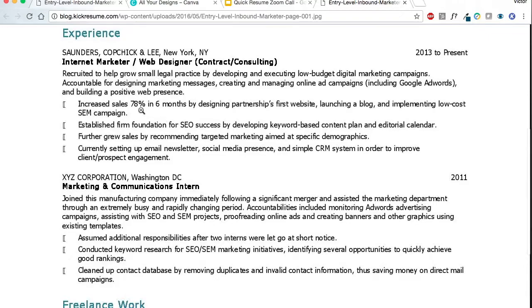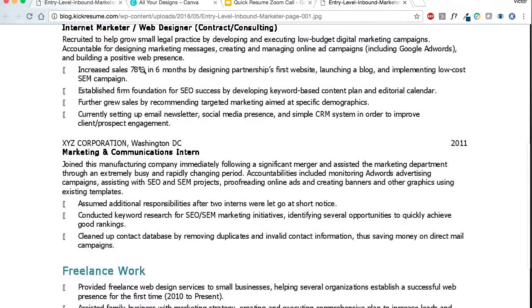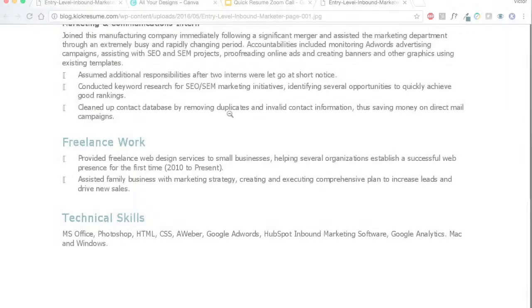So, she follows this through. I think that you should really shoot for descriptions like this. Tell the reader what you did, how you did it, what relevant tools you used, what the overall impact was. So that's fantastic. Technical skills.